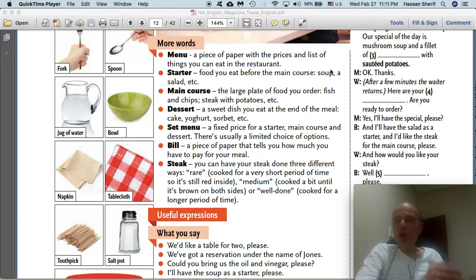With sauteed potatoes. Sauteed يعني شوحها كده في شوية زبدة يعني كانت مسلوقة وبعدين sauteed. برضو this is a French word and in English it is the same. Sauteed. Okay, thanks. After a few minutes the waiter returns. Here are your drinks. Are you ready to order?